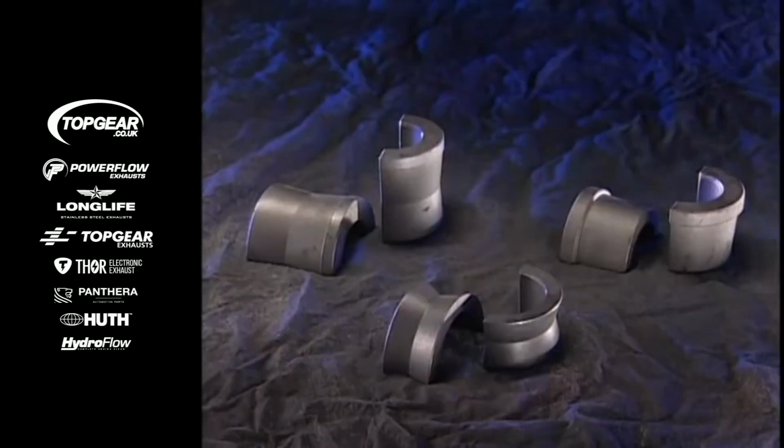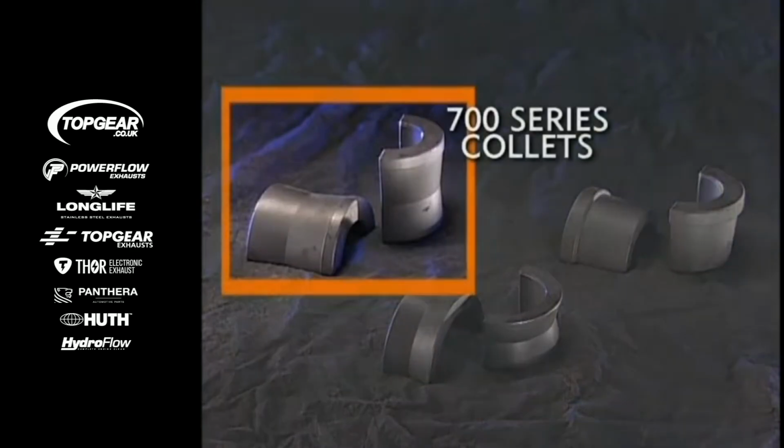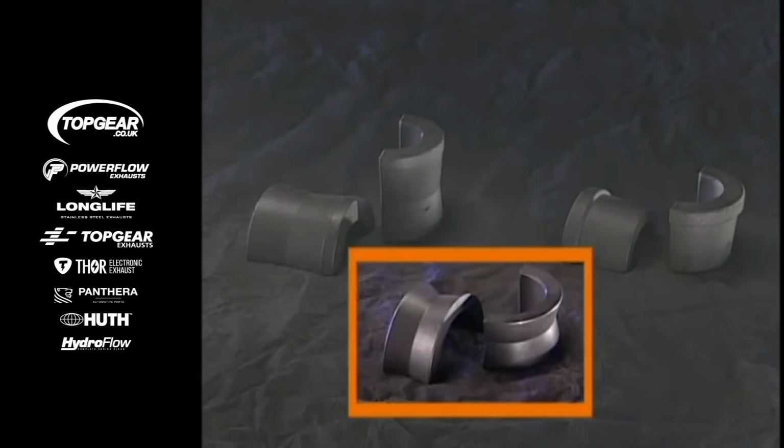If your machine was built between September 1981 and January 1985, it came with the 700 series collets. These collets are longer than the new design and are limited when working with a short tube or close to a bend. You can update to the 1700 series collets by simply converting the collet holders. Check our catalog or call Huth for this conversion.